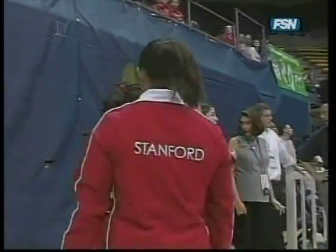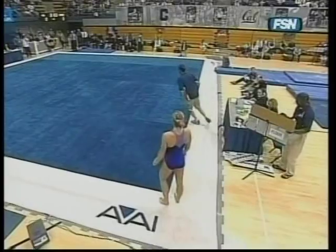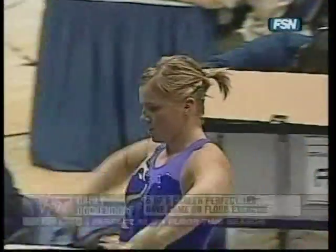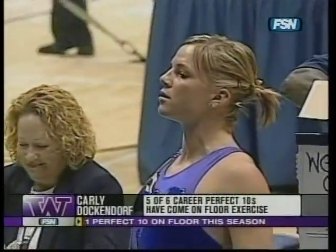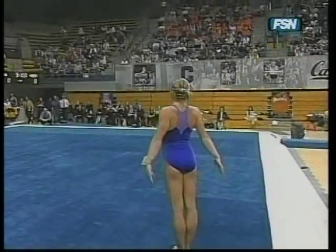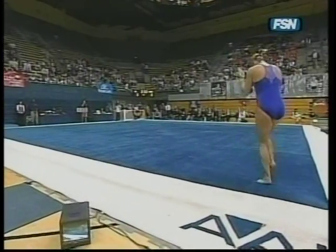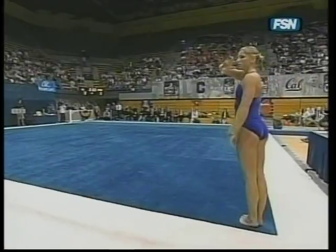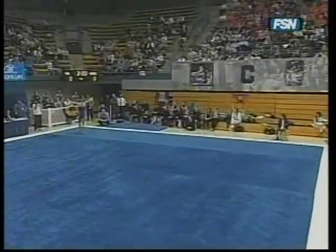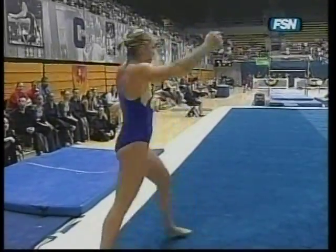We go now to the floor exercise, and Carly Dockendorf of the Washington Huskies. Tremendous athlete, Carly Dockendorf, pole vaulter on the track team, and a good one. Well, this is one of her best events. She's actually scored a perfect 10 on the floor. Very powerful tumbler. Getting ready for her first tumbling pass. Wow, beautiful double Arabian, very difficult. Again, a blind landing. She cannot see the floor before her feet actually hit, and she landed it perfect.